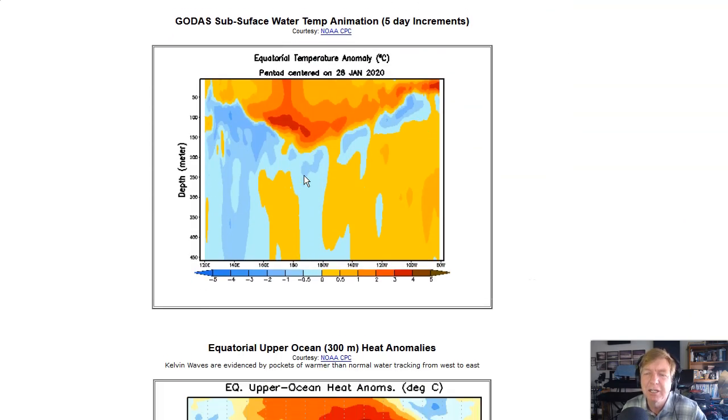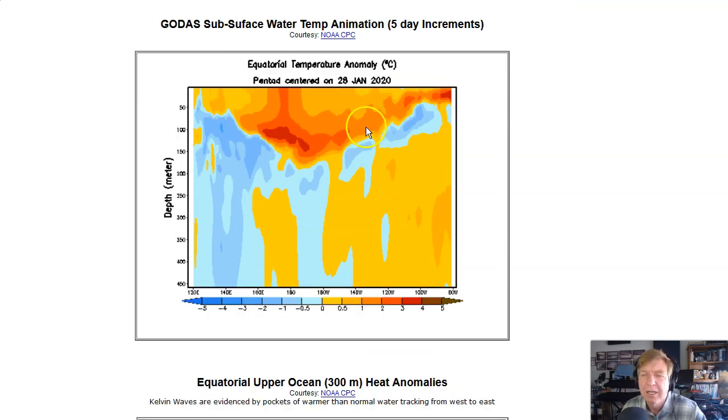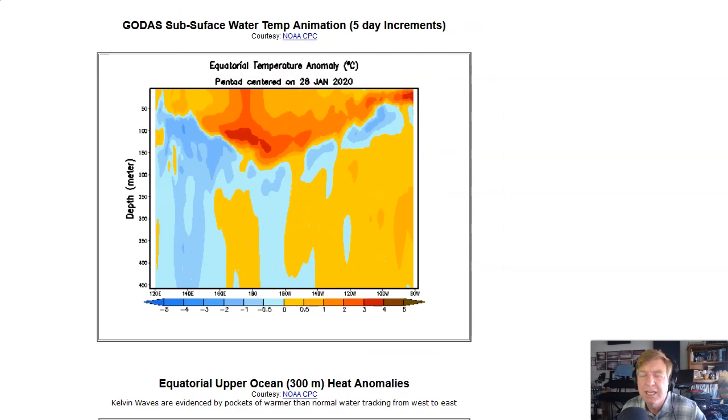In fact, here's another image. Let's see if we can zoom this in a little bit. All right, there you go. Yet a different model, same data, showing actually a stronger warm water flow pushing into Ecuador. And the Kelvin wave here, 3.5 degrees above normal, and some 3.5 degree temperature pushing into Ecuador. Basically the whole Pacific above 150 meters is warmer than normal.